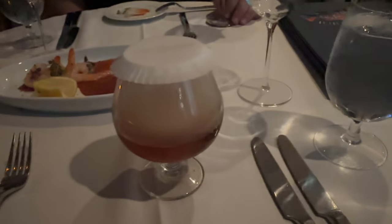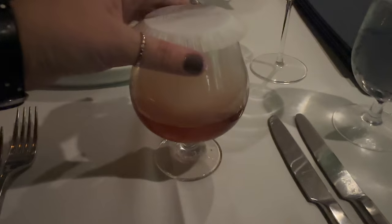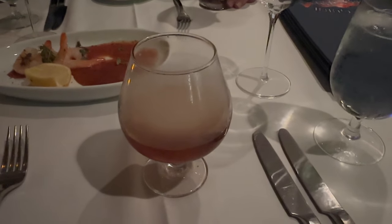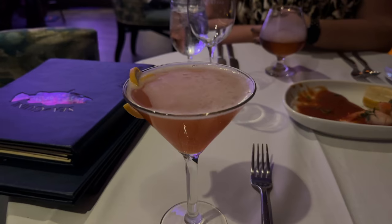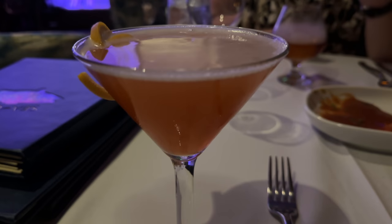So here's mine. Comes with this, I think it's more about presentation. And it looks fantastic. Here's my Opal Sunset up close. Really looking forward to this.